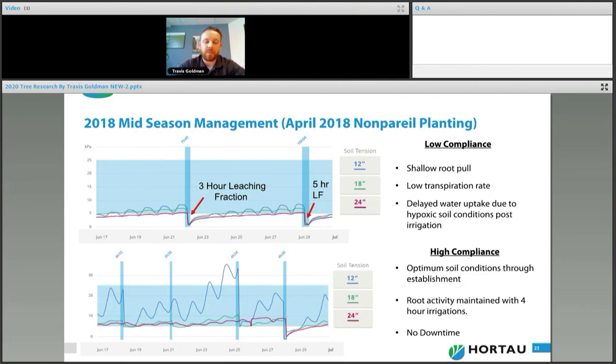During this time, these potted trees are both irrigated for roughly the same amount of total hours within this 2-week period, but one is basically irrigated once a week and the other one is spoon-fed water. In our low compliance example, the field is turned on for 8 hours and 10 hours. What ends up happening is that we're exceeding the field capacity and creating mud and slowing down the transpiration rate of our trees. What this is doing is slowing down photosynthesis and the overall vegetative establishment.